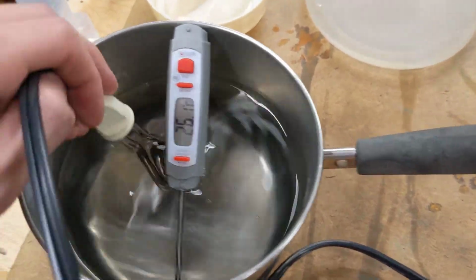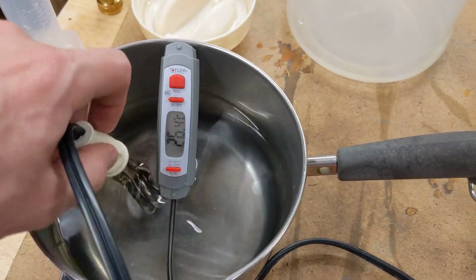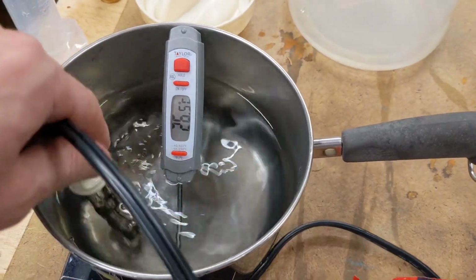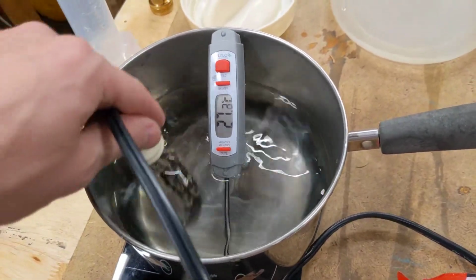Basically, what I'm doing is adding thermal energy to this water and measuring that change in the temperature. Then we're going to measure the amount of energy we put in, calculate the calories, and compare it to the energy we put in. This is what they call calorimetry.